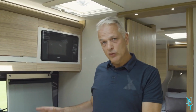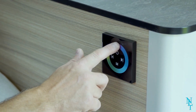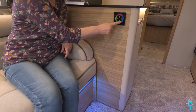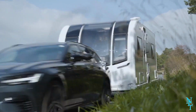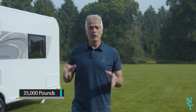And if you want to have a little mid-camping trip party, then this is the perfect trailer to do it in, because you can change the ambiance with a click of a button due to the Alicanto Grande Lisbon's RGB color-changing lighting system. This trailer can be your home away from home as you travel through different terrains. And if you're interested in purchasing your very own Alicanto Grande Lisbon, you can buy one for £35,000 today.